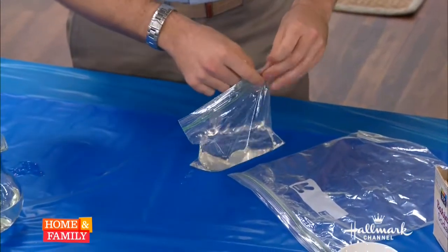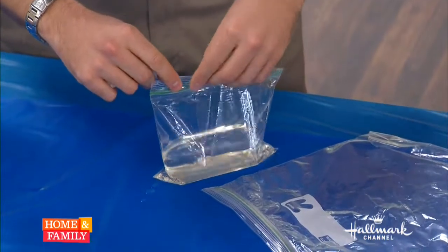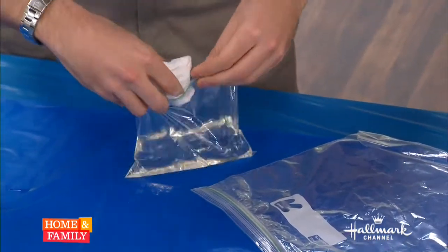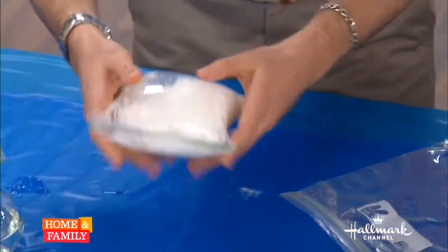Now, what's going to happen? You want to move quickly here. You can move away quickly. I close half the bag, stuff in that baking soda, and zip it. Stand back. Give it a shake.